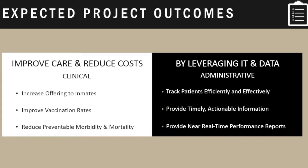And we wanted to do this through basically improving the process administratively so that we could track patients efficiently, effectively, and provide timely, actionable information to the end users, healthcare users, and provide near real-time performance reports for management.